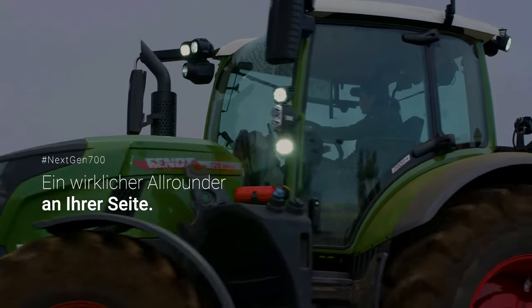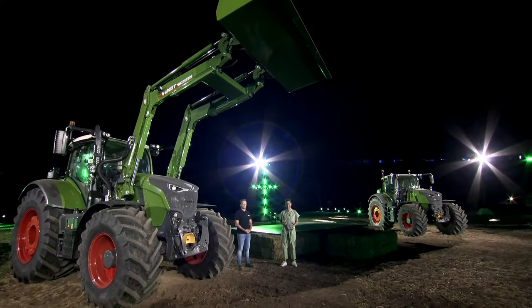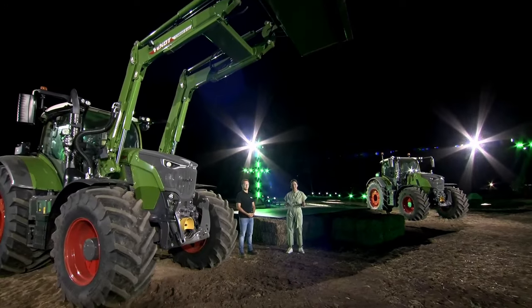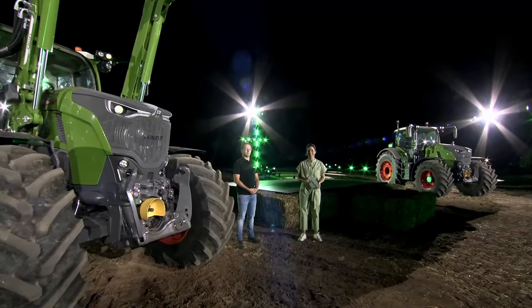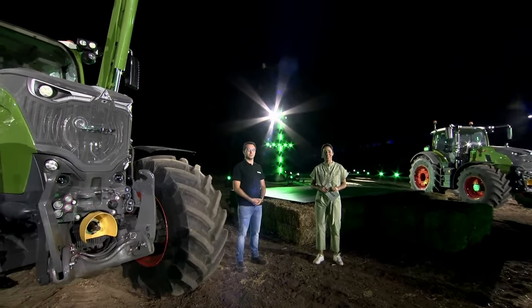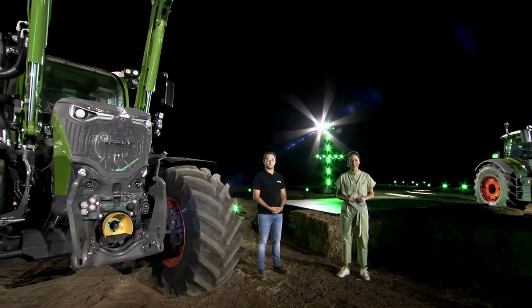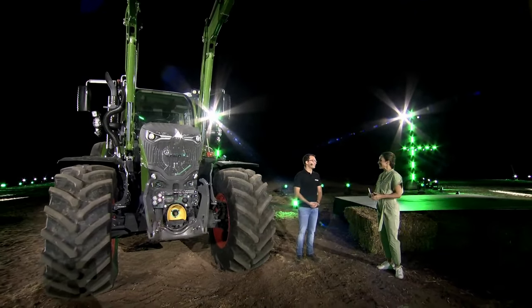NextGen 700, a true all-rounder at your side. Now, how did our farmers put it so aptly? They want a Fendt for all occasions, but which, in the best case, is as maneuverable and agile as a slalom driver. And this is exactly what the new 700 offers. It's a true all-rounder. And this is something Christoph Baer will explain to us.